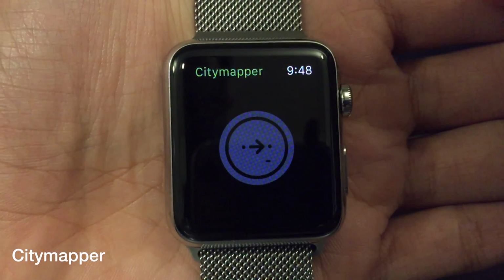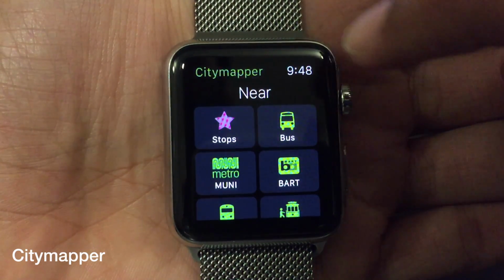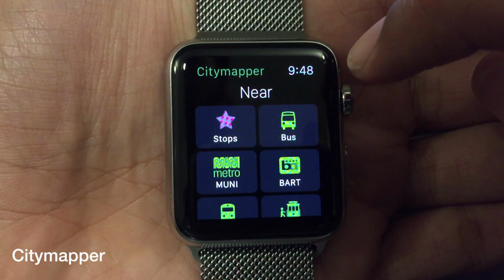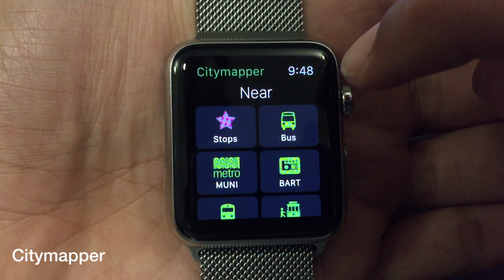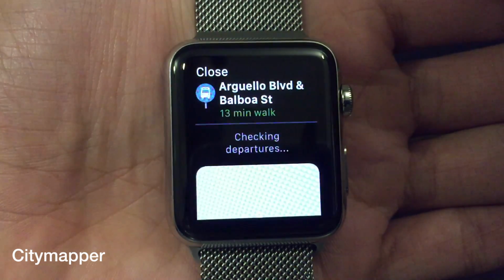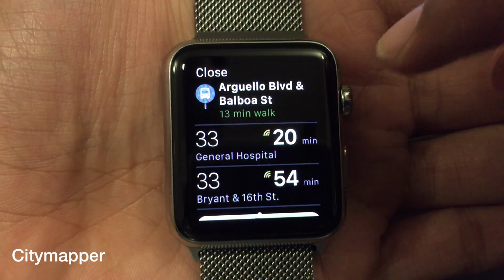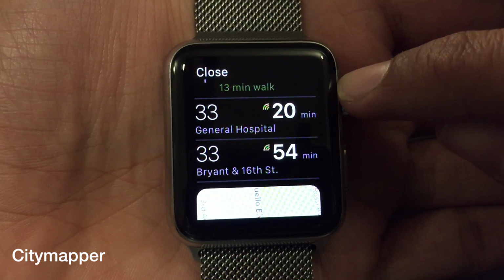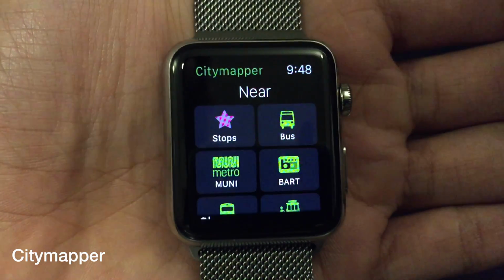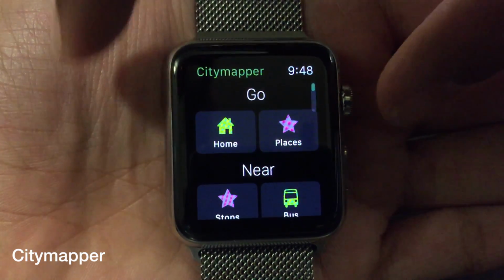And then if you just go over to that star right there, that star is actually a very convenient feature. It allows you to save stops that you go to the most often. So I'm going to go ahead and click on that. It's really convenient for when you always use the same bus stop to just quickly launch the app, go to that star, and know where you have to go and how long you'll have to wait for the bus. So that's Citymapper.